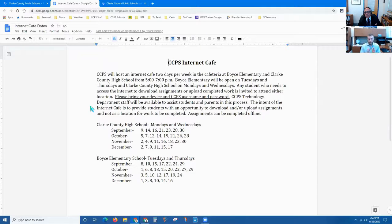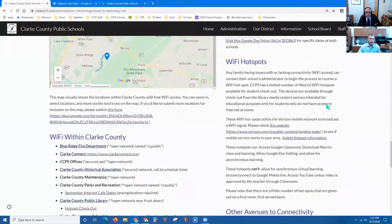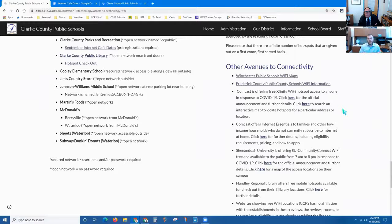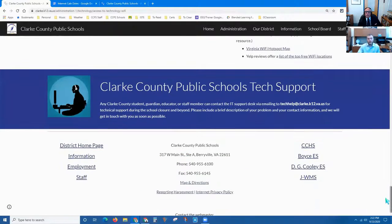But the main purpose of that internet cafe is to give you connectivity where you can download files, upload files, if you cannot do that at home. And then there's just a little bit more information about the hotspots that we can offer through Kajeet that are signed out from our libraries in the schools, and a few other places where there is connectivity outside of Clarke County.